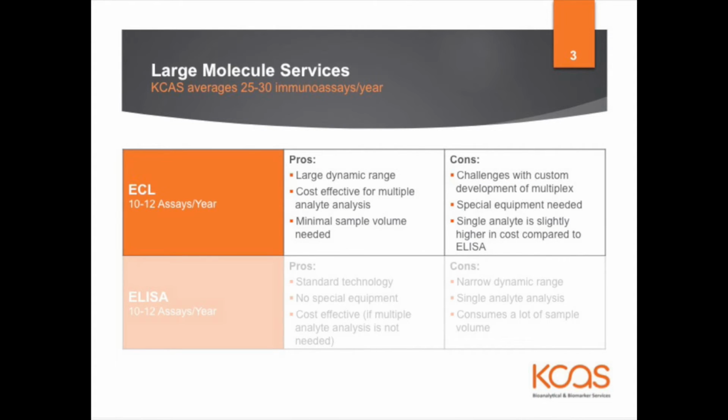So on average, KCAS performs about 25 to 30 validations or qualifications in our large molecule services. The breakdown is on our ECL platform, or Meso Scale Discovery. We do about 10 to 12 of those annually. Some of the pros of the ECL method: it has a large dynamic range. It's cost effective for multi-analyte analysis or biomarker analysis. And there's minimum sample volume needed relative to an ELISA.